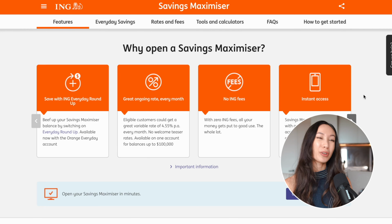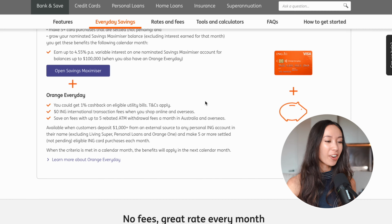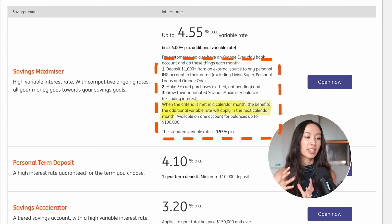With ING, there are no account fees on your save accounts or spend accounts. If you use your ING account overseas, there are 0 ING international transaction fees. And there are no fees on ATM withdrawals. However, the fees are waived when you do meet the eligibility requirements for the bonus interest rate. It is also important to note that when the criteria is met in a calendar month, the benefits will apply for the next calendar month.